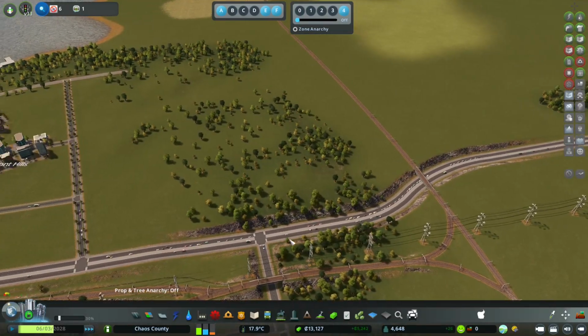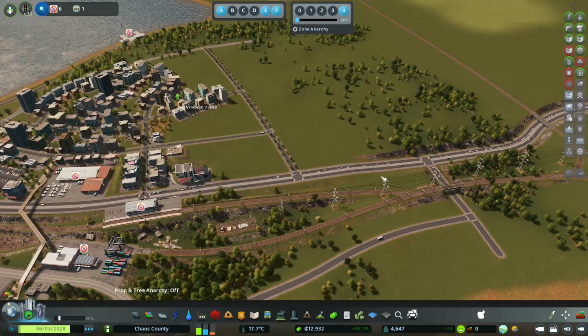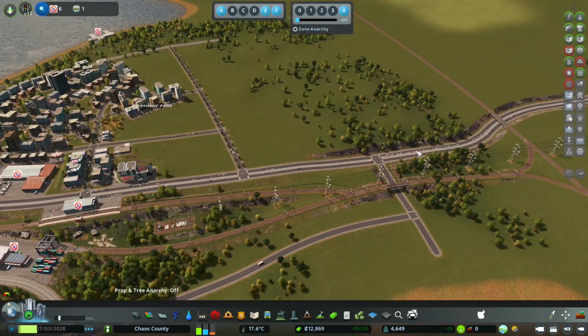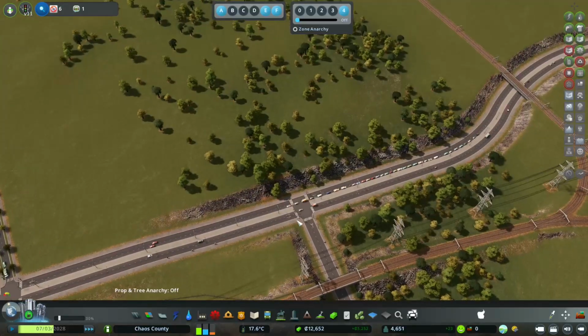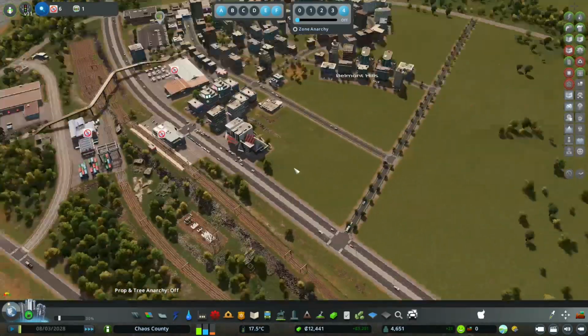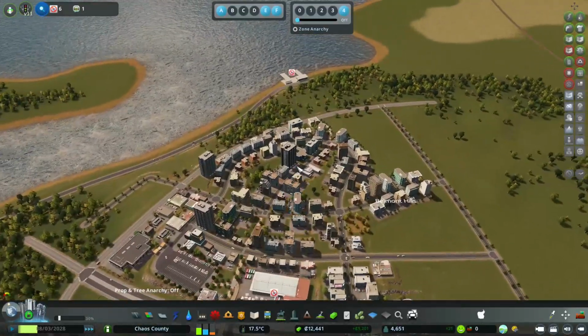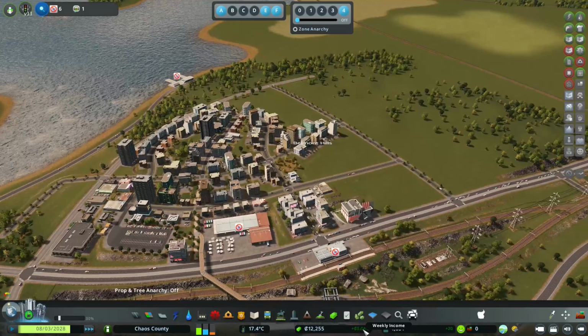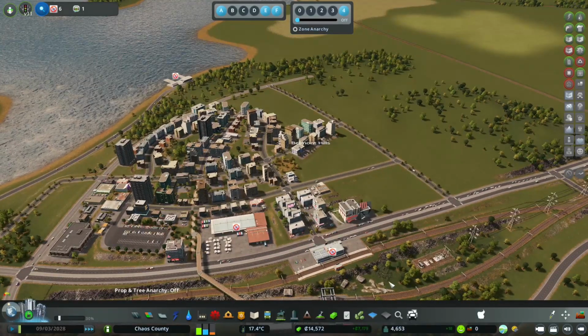This area is seeing a lot of traffic, but it's manageable. I can actually up the speed a little bit. It looks like it's pretty slow. These guys, why are they sticking to one lane only over here? I might have to have a look at the settings just a little bit in TMPE to see how that goes. But all in all, I think it's okay. And I think if I run it a little bit, we will find that we will be quite profitable.